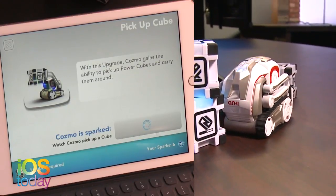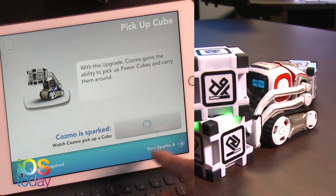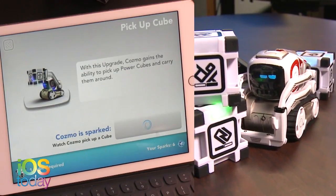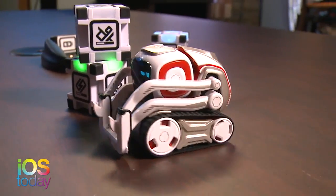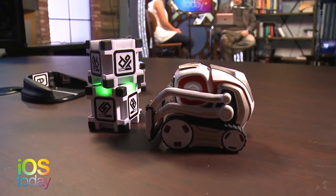Cosmo is sparked. You play games and you earn sparks, and so when I've used up 2 sparks in order to make him pick up a cube. He's a little bit confused. Are there in-app purchases, or how do you spark? You play games. Do you buy stuff? No, you don't buy stuff. You buy him for $180, and then you're done buying. Then you're done, as you should be.